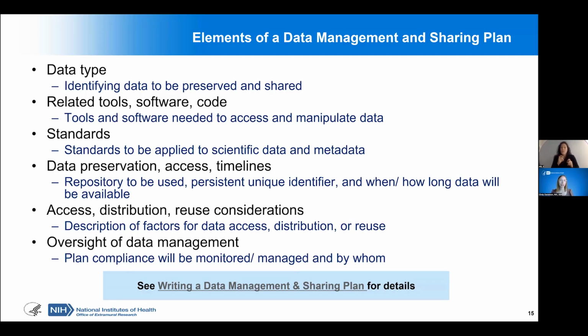And so the types of information that you want to include in your plan will first start with data type. What data types will you be generating that you are proposing to preserve and share? Some other information to include relates to tools and software that might be needed to access and manipulate any data that you will share. You'll consider what standards to apply to your scientific data and metadata, and then data preservation, access, and timelines. You should be indicating if you'll be depositing your data in a repository, what repository you will propose to use, if there will be use of persistent and unique identifiers, and when and for how long any shared data will remain available.